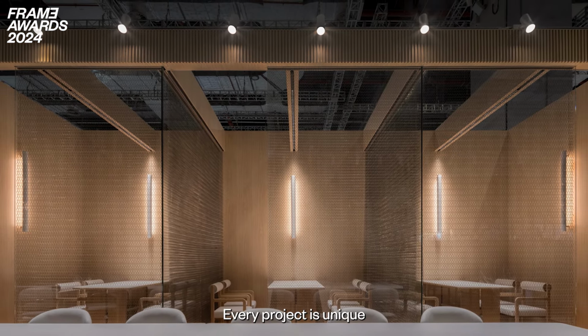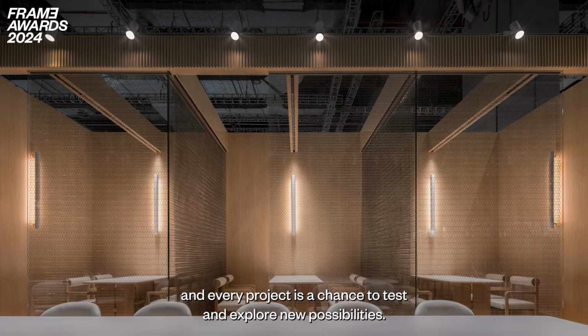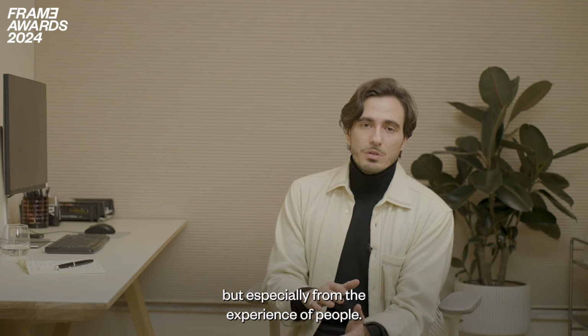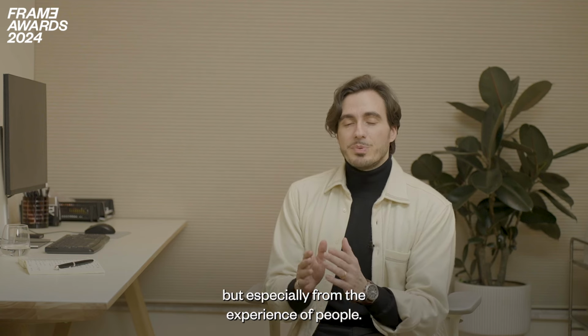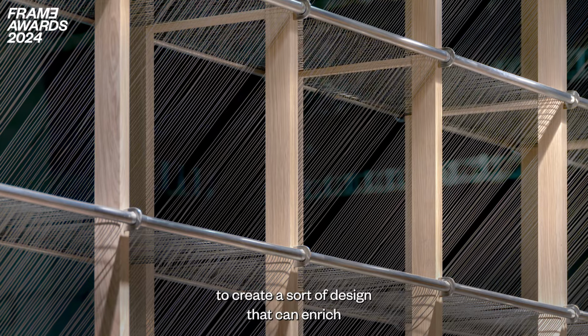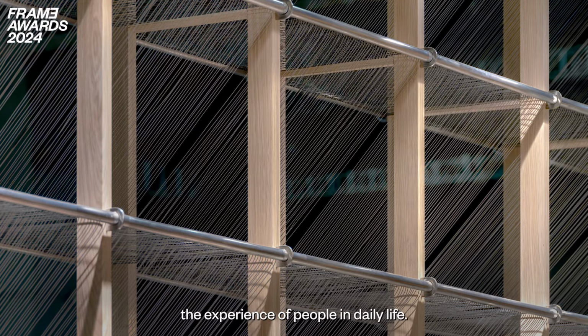Every project is unique, and every project is a chance to test and experiment with new possibilities. This is not just from the design point of view, but especially from the experience of people, to create a sort of design that could enrich the experience of people in daily life.